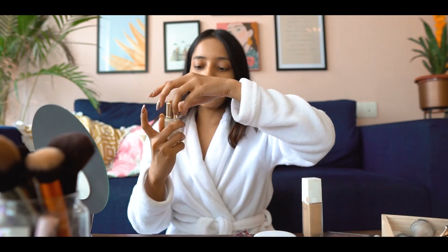I like mixing oils, and this one is from the Beauty Co. I love it because I think I've tried a couple of oils and I think this one works the best when mixed with foundation. I also use it at night, a couple of drops before sleeping, and I wake up with the most hydrated and glowy skin. So this is like a multi-purpose oil.